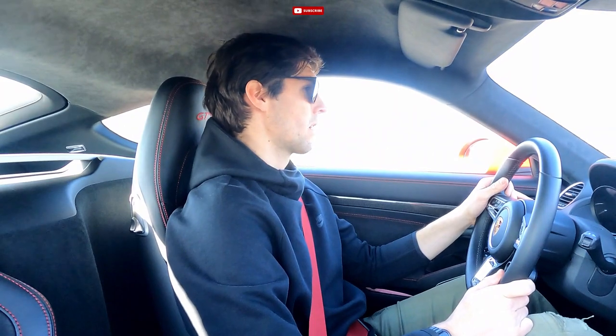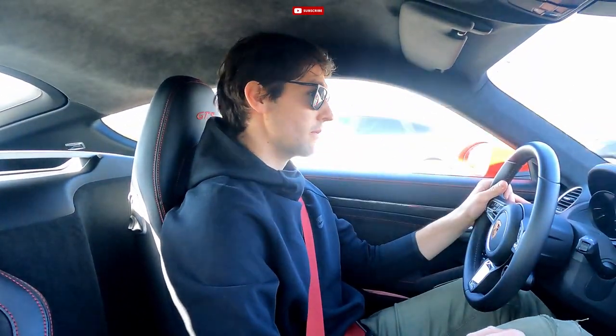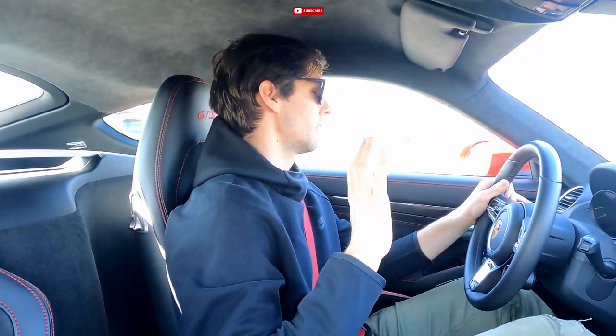Hi guys, here is desigmáté, and today I'm driving a very special car. It's a Porsche Cayman GTS with a 4-liter engine. It's a very special car. It has a red exterior and a black interior with some red stitches.